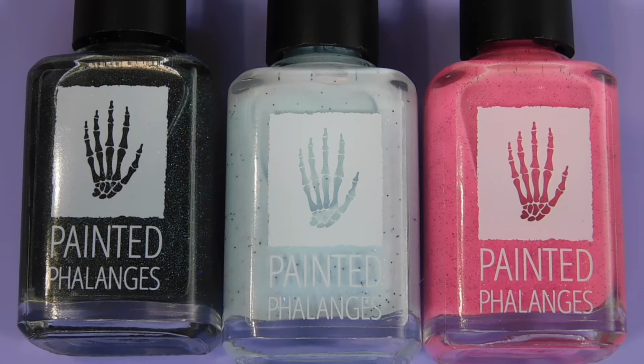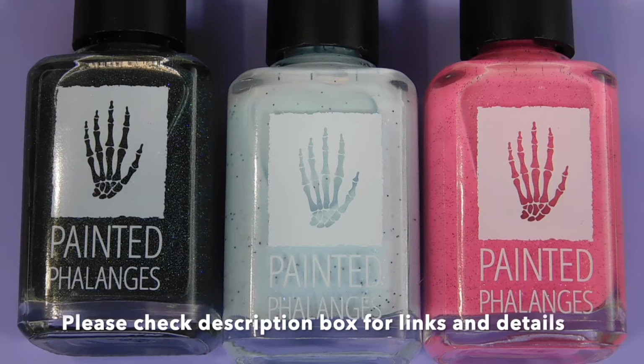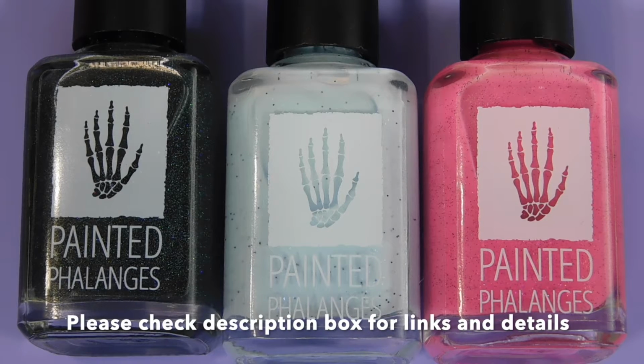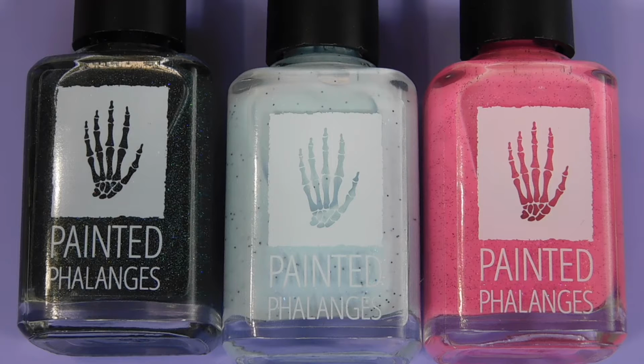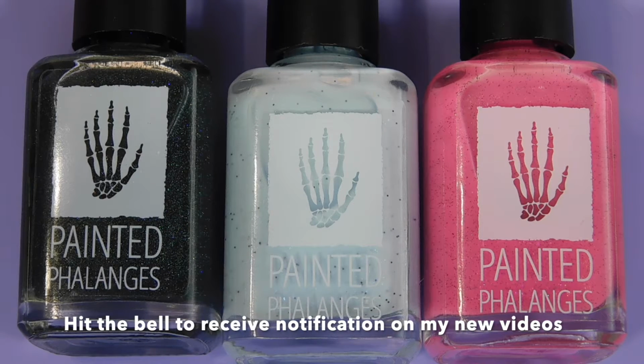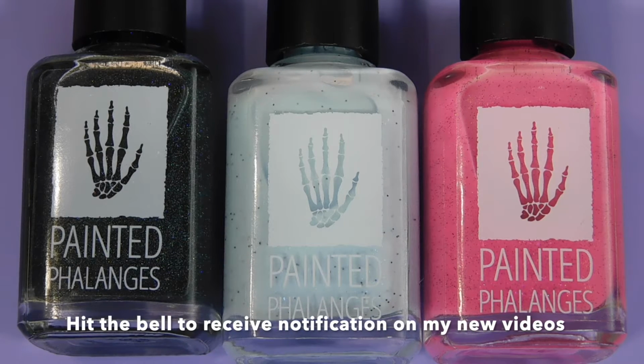The pink polish, That's no more caffeine for you, has a very good formula and I do like it. But as you know, in general, pinks are not necessarily something that I would wear or reach for. However, I do understand that there are people out there who do love pink polishes. And for those of you who do, I do believe that you will enjoy this color.